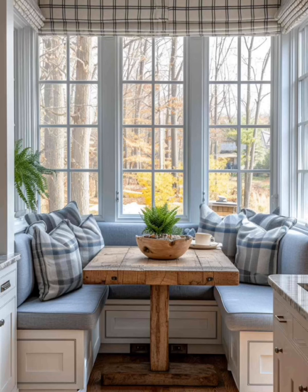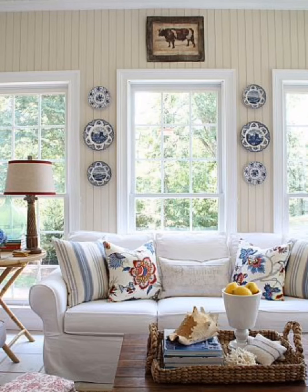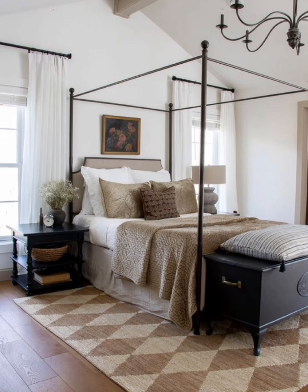Start with a warm, inviting color palette. Think soft whites, beiges, and pastel shades. These colors set the stage for a cozy, rustic atmosphere.